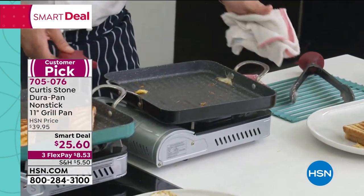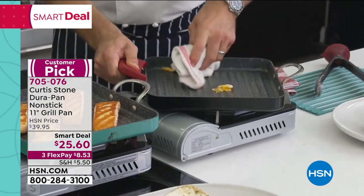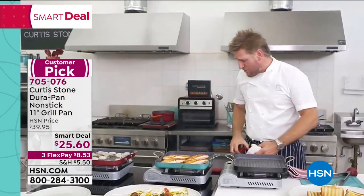And then watch what I do. With a pair of those silicone handles, I hold onto the pan. I give it a real quick wipe out. And look at that. Spotless. You know, it really just works so, so brilliantly and so effortlessly.